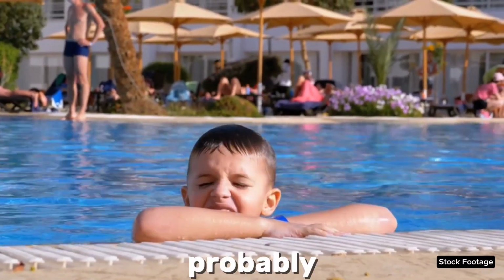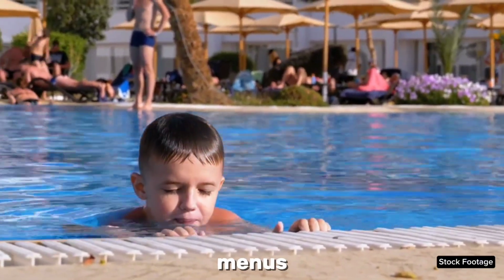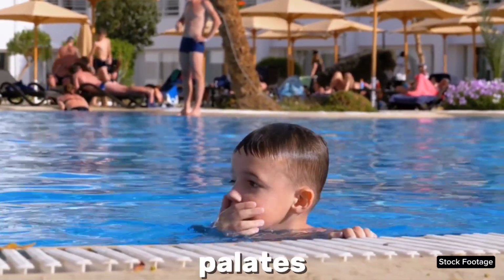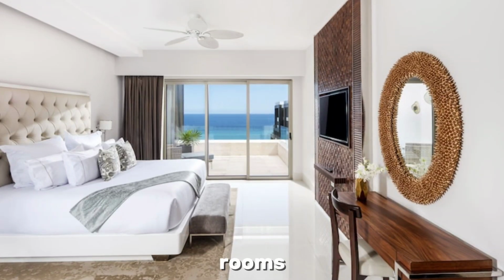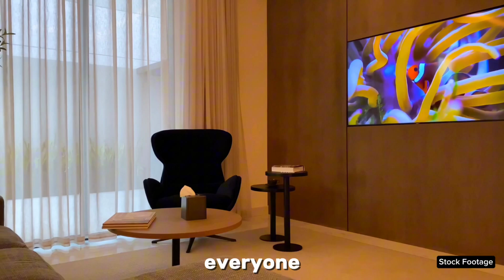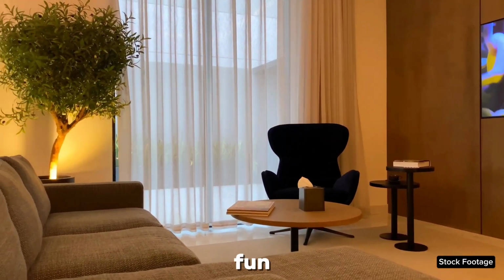Family-friendly amenities probably extend beyond just the kids' clubs. There might be special menus in the restaurants catering to younger palates, or even family movie nights under the stars. And let's not forget about those family-sized rooms or suites, ensuring everyone has enough space to spread out and relax after a day of fun in the sun.